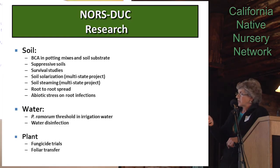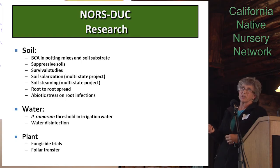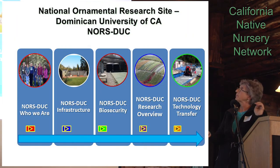Work that we have done in the past, looking at biological control agents in mixes, in potting mix, as well as in the soil substrate, looking at suppressive soils, survival studies on P. ramorum, solarization and soil steaming, a multi-state project that I'll mention in a moment, root-to-root spread of Phytophthora ramorum, and then looking at abiotic stress on root infections. With regards to water, we're looking at what it takes, what's the P. ramorum threshold in irrigation water to cause an infection on plants when there's overhead irrigation, different types of water disinfection, and then early on some fungicide trials and foliar transfer trials.